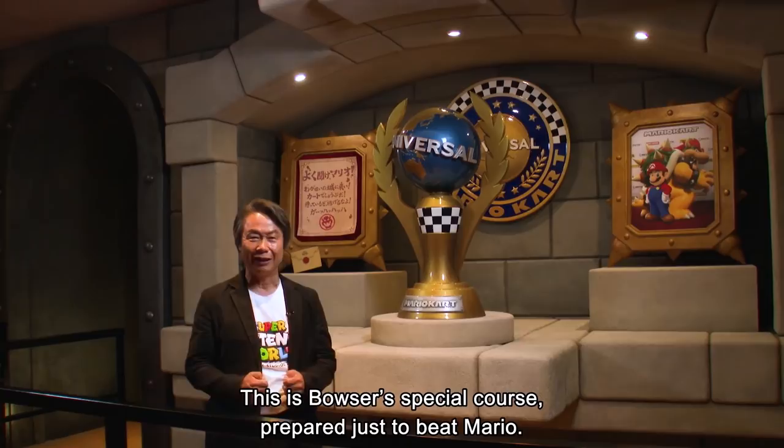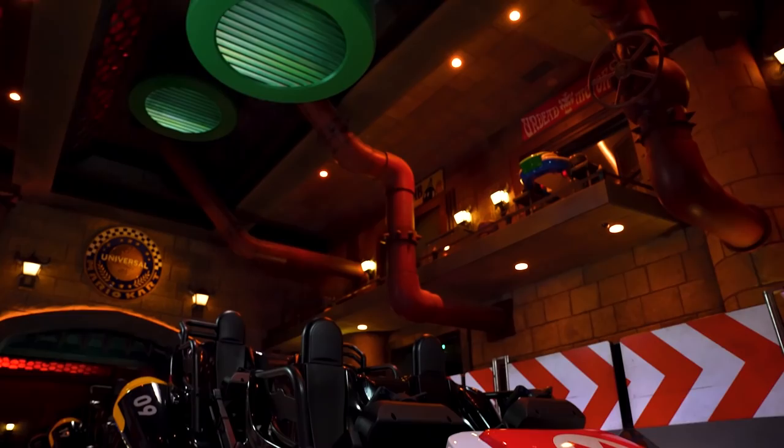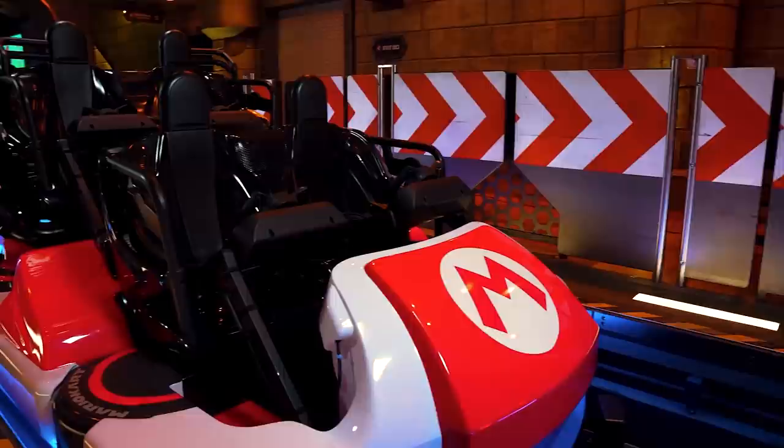There were, however, additional details revealed about the story for the Mario Kart ride. This special course was designed by Bowser himself, and we will be racing as part of Mario's team. This gives us some insight into the plot for the ride, and possibly how the interactivity will work. Rather than throwing shells and using power-ups against the other car, we may be focusing most of our attention towards characters and bad guys that have been sent by Bowser to help him win the race.